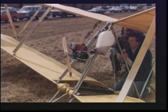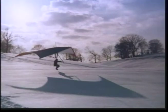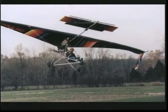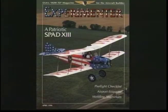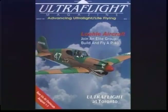The Loehle design tradition comes right from the heart of low-cost aviation, and low-cost has been a primary consideration in every kit they have ever offered. Finding the best combination of low-cost and high-quality is what Loehle Aircraft has always done best, and you reap the benefits. You get a maximum quality kit at some of the lowest cost in the industry.